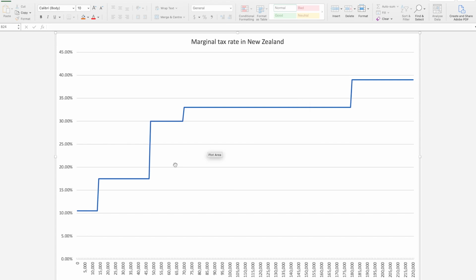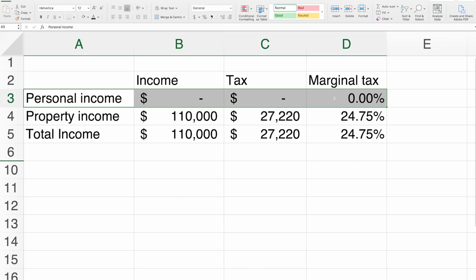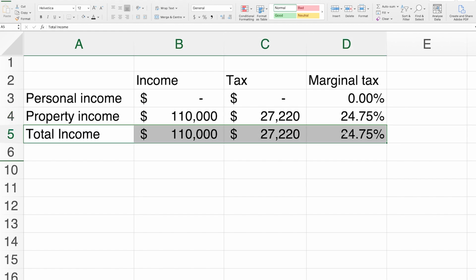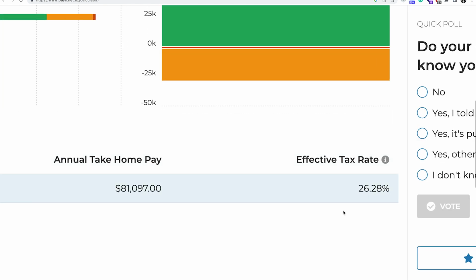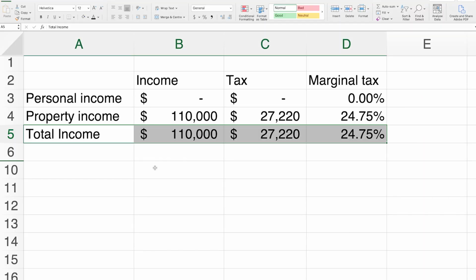I want to give you some examples just so you can really understand this. So the way it works is, let's say you don't earn an income at all. Well, if you don't earn an income, you don't pay tax. Well, you earned $110,000 from this property sale, so they will say your total income is $110,000. Now, if you go online to a calculator like paye.net.nz and you put in $110,000, you will see that your effective tax rate is about 26%. Now, if you take out some of the extra things you're actually not going to have to pay, it works out to be about 25% tax.